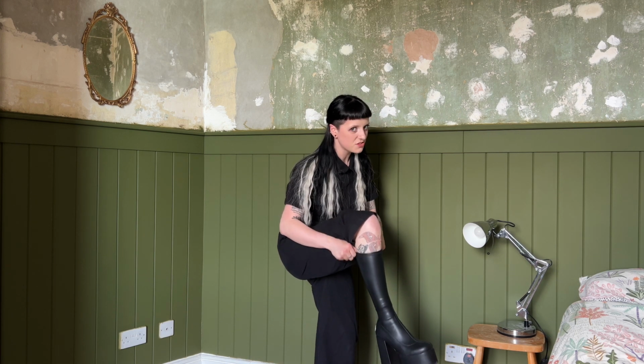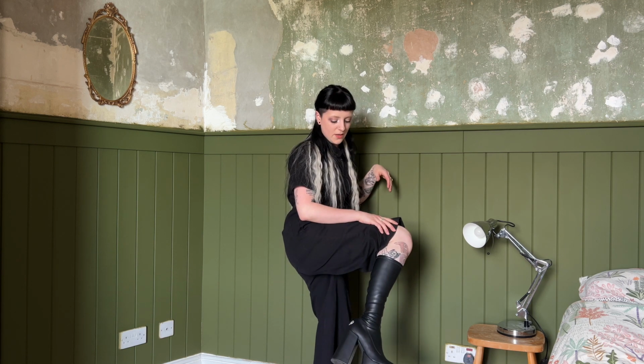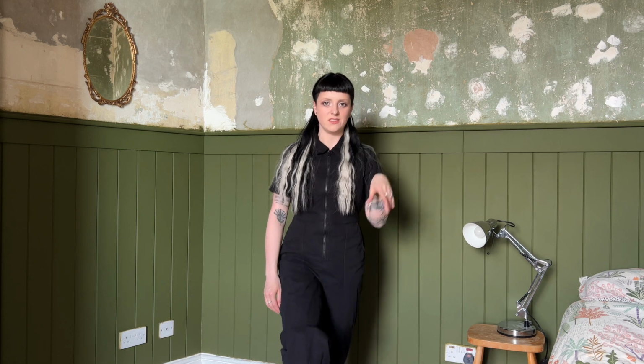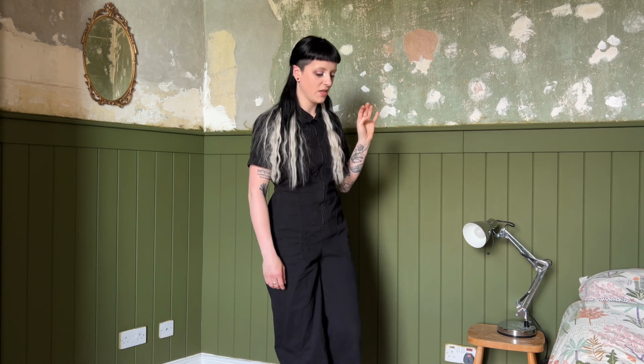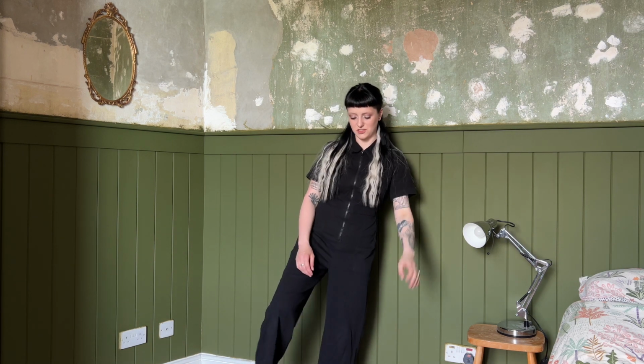They're quite stretchy around the thigh. I don't know, maybe I've just got little legs. But they're super comfortable, easy to get on and off, and really easy to walk in as well. They make me look of normal height, so that's great. That's a winner for me.